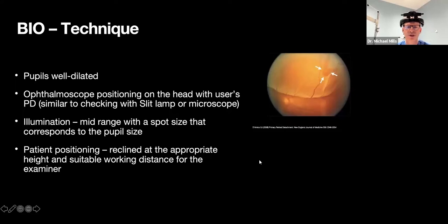Patient positioning, this is critical in the long run, both for the immediate exam, but also for the examiner, to make sure that you ergonomically position the patient so that you don't end up with significant problems with your neck and back. So the patient should be reclined at an appropriate height and suitable working distance for the examiner.